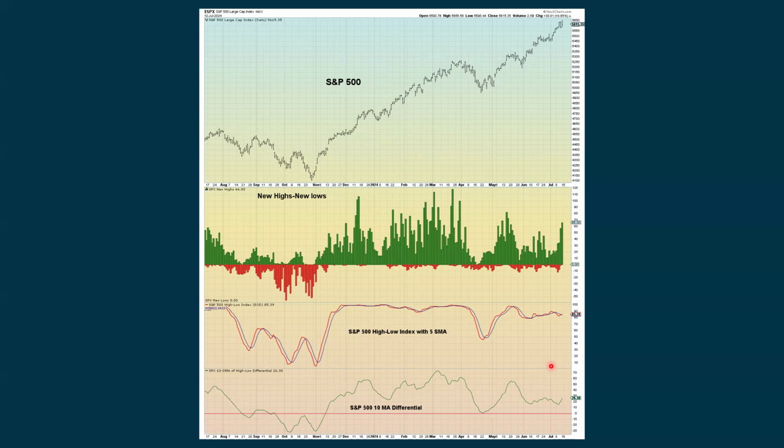We had a down day on Thursday when the market should have gone up. We had an up day on Friday when the market should have gone down. How's that for stock market logic? We had CPI come out on Thursday that was friendly. It was weaker than expected. And it looked like, here we go, we're really going up. And the market just had a down day.